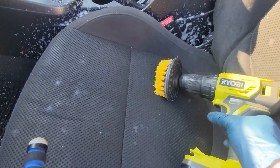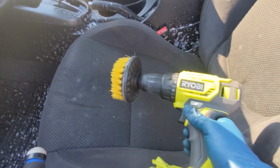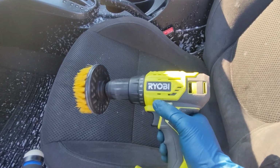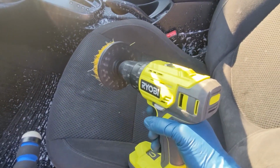And then we're going to use this drill with the brush attachment on it to brush it down. And I gotta say, if you guys are flipping cars and you don't have a drill, what are you waiting for? You gotta get yourself a drill. There's so many uses for these things, but let's get it down.